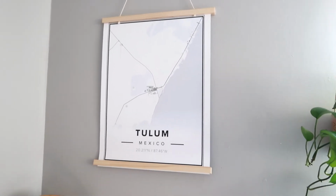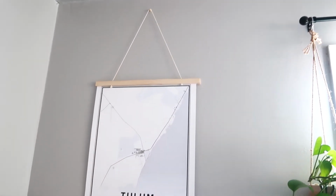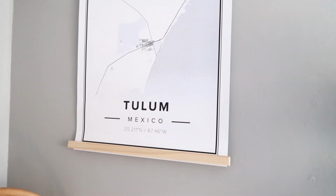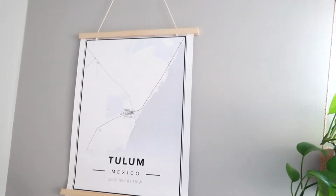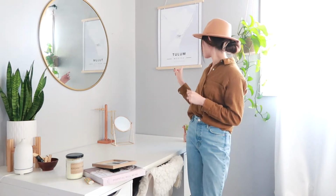Mapiful is a website where you can design your posters and choose different parts of the world, whether it be, let's say, Paris or a place in Colorado or in Europe. You can go ahead and pick a city, and then they'll map out that city and write whatever you want at the bottom, like the city name or the coordinates. I just thought it was very neat. And I went ahead and picked Tulum, Mexico.